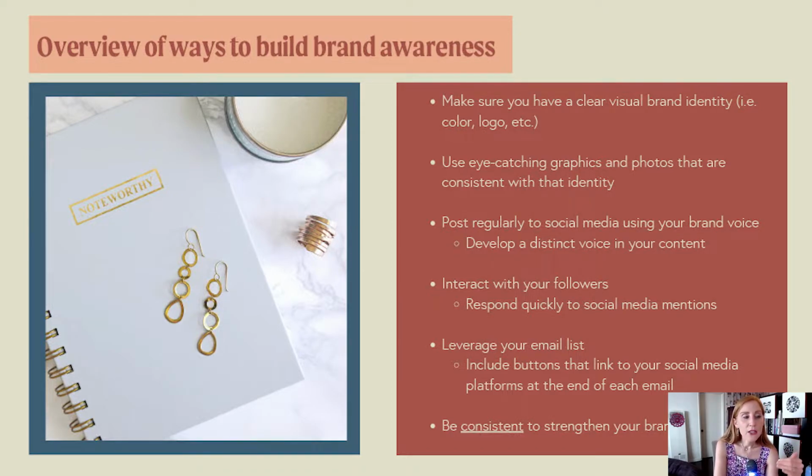Posting regularly to social media or even sending regular email campaigns and making sure there's a distinct voice, whatever that is, whatever makes sense to your brand. You may not nail it on your first try or when you're starting out, but making sure that you're always focused on really developing it and honing it over time.